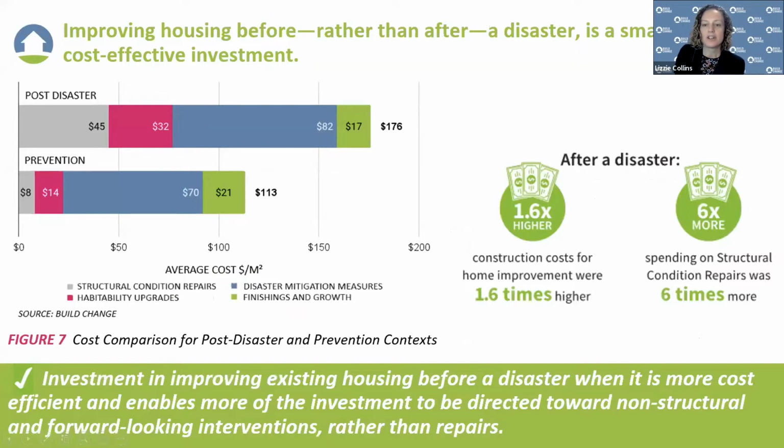Figure 7 here shows that the average total cost of improvements for the post-disaster design groups was $176 per square meter. Whereas for the prevention design groups, this was only $113 per square meter. Costs were 1.6 times higher on average for the post-disaster design groups. And with the exception of finishings and growth, costs increased in every category in the post-disaster context, with the cost of structural condition repairs increasing by about 6 times.